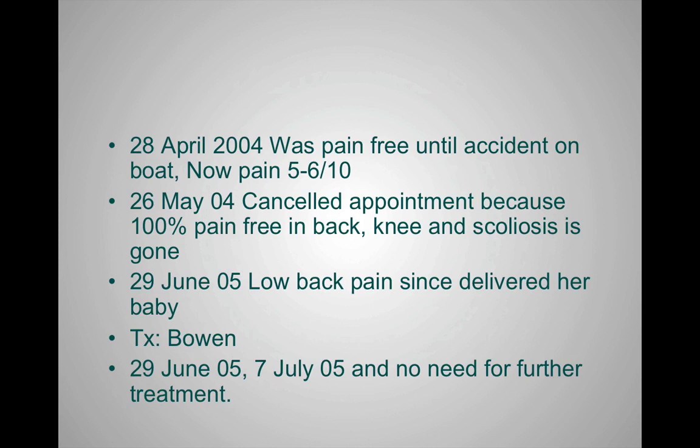On the 28th of April, she was pain-free until an accident on a boat, so a new injury. Now her pain was back to 5 or 6 out of 10. She received a treatment. On the 26th of May, she canceled her appointment because she was 100% pain-free in her back and knees, and the scoliosis has resolved. She no longer has any curvature or deviation.